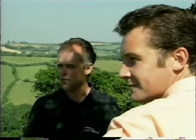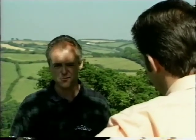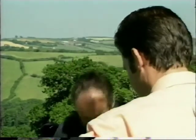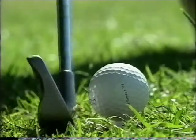Okay, Shaun, we're on the first hole. It's 340 yards, par 4, dogleg left. You're not looking for length this time, it's accuracy that counts. So maybe a 5-iron off the tee for safety will be your best bet. So, let's see what you can do, and off you go.